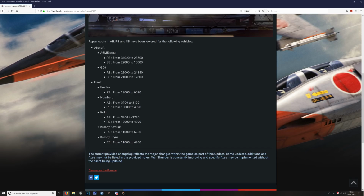And in particular, it is very interesting to see that the Emden is still like 50% higher in repair cost than the Nuremberg, which is the 5.7 battle rating cruiser. You can see that both the Nuremberg and the Köln are less tanky than the Emden, and also, I just played a battle in the Köln, and it was proven to me again that the fire damage chain reaction mechanism bug is still very much in play.